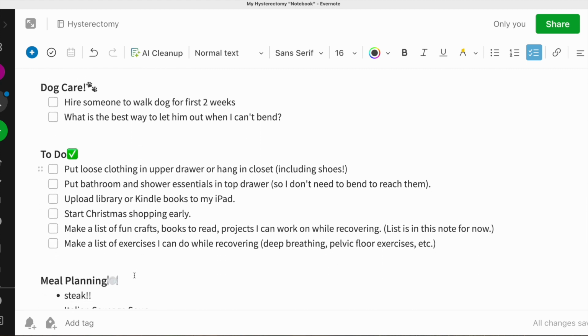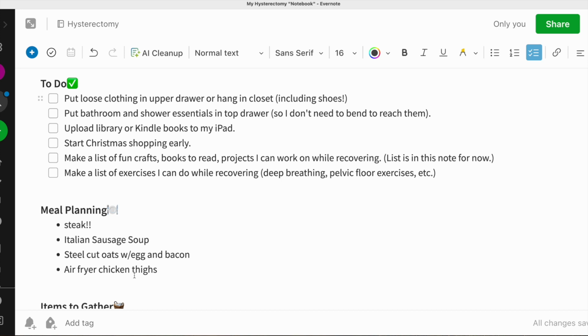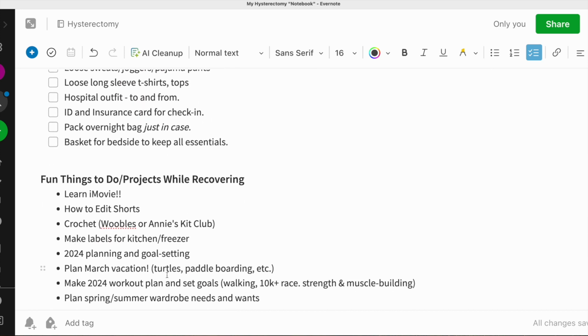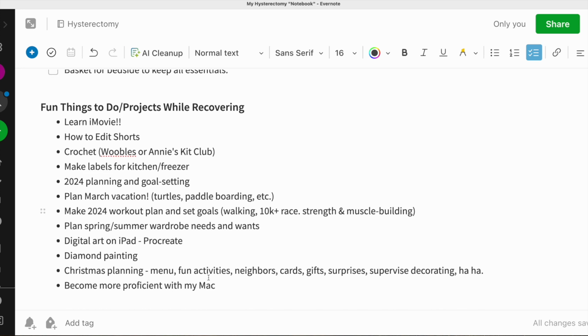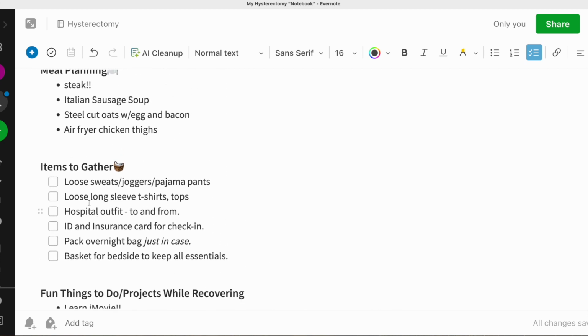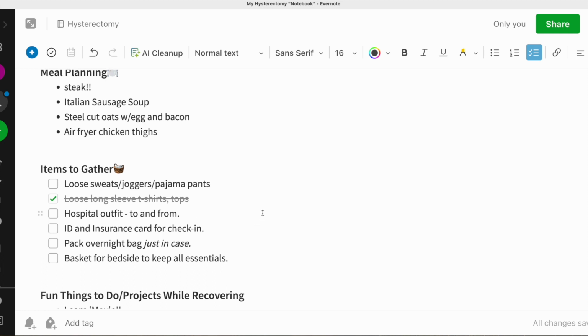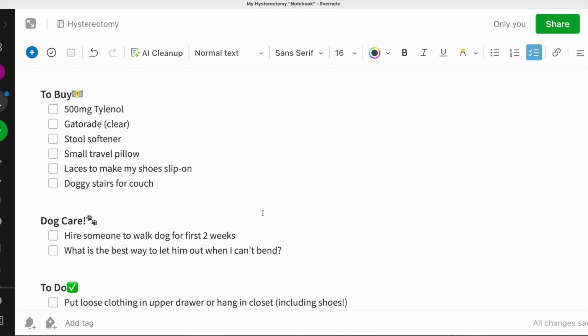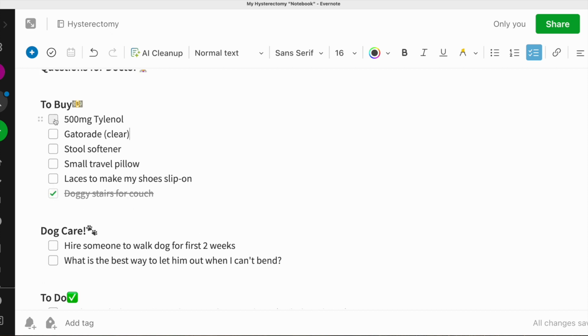So this is my hysterectomy notebook in Evernote. I have headings for to buy, for dog care, things to do, meal planning, as we already talked about, items to gather, fun things to do while recovering. And I'm adding to that list every single day. So make sure you review your notebook every day and add items as you think of them, cross them off when you complete them so you'll feel very prepared for your upcoming surgery.